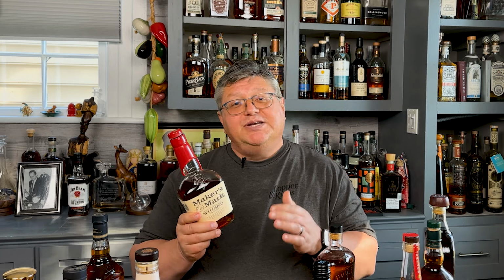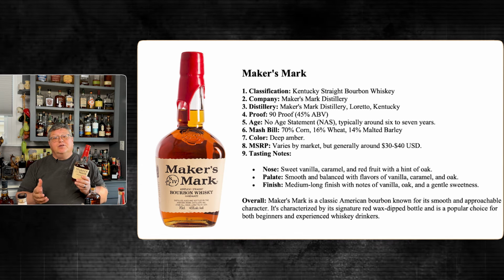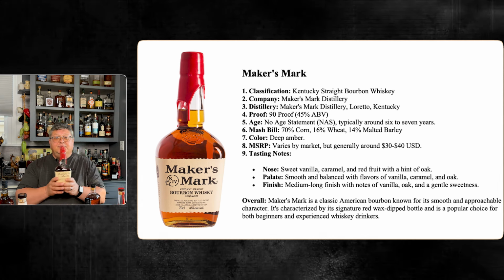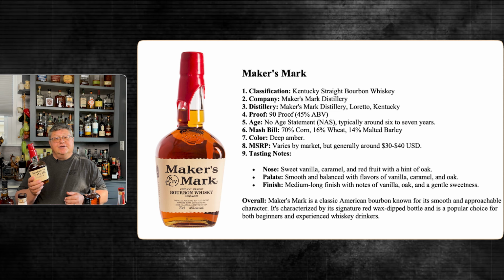What can we say about Maker's Mark? This bourbon is known for its smooth and approachable flavor profile. Crafted with a unique mash bill featuring red winter wheat instead of rye, it offers a distinctive sweetness and balance that sets it apart from traditional bourbons. A Kentucky straight bourbon whiskey, it's produced by Suntory Global Spirits at the Maker's Mark Distillery in Loretto, Kentucky. At 90 proof, this bourbon has no age statement, but the whiskey is aged 6 or 7 years before bottling.